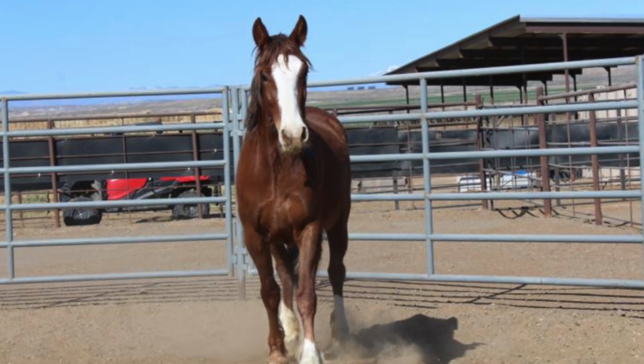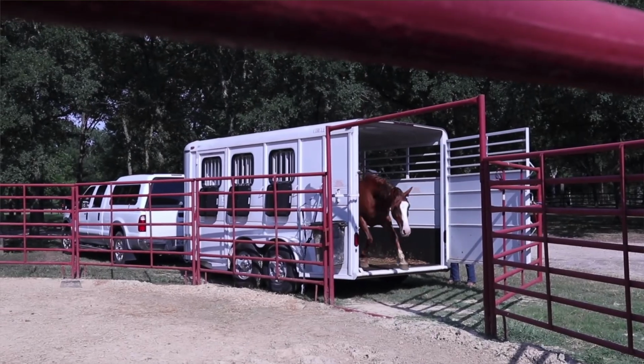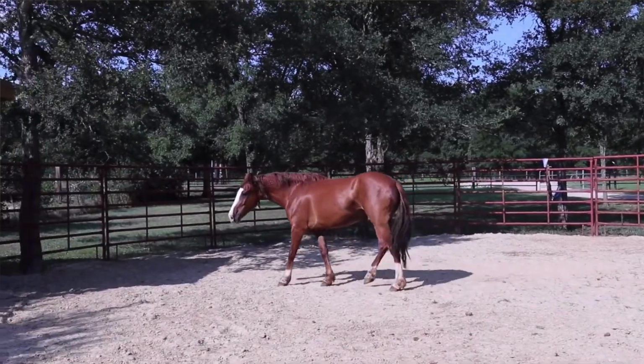But when I sent Zara to quite a few people, unfortunately, nobody noticed that Zara had a lump between her chest. No one noticed it. I didn't notice it. And so when she unloaded off the trailer, I was like, what is that? This must be a new injury. And then looking back at her auction video, you can actually see it. And so I wish I would have sent that.